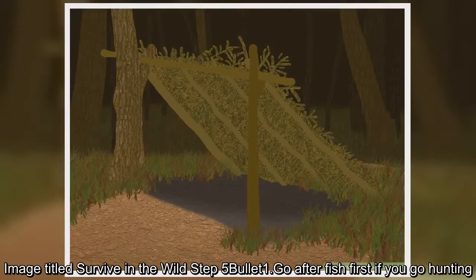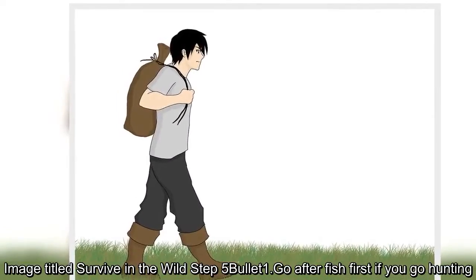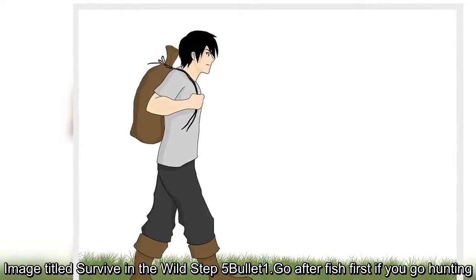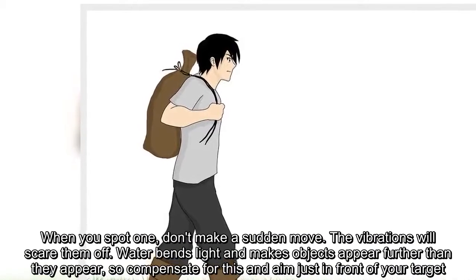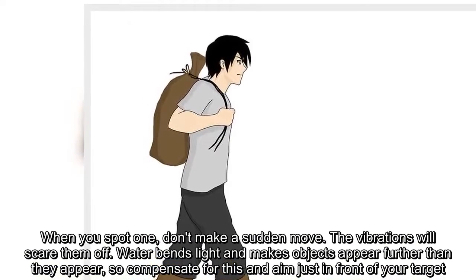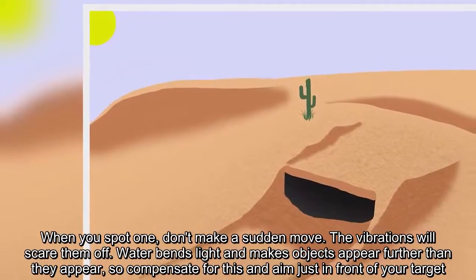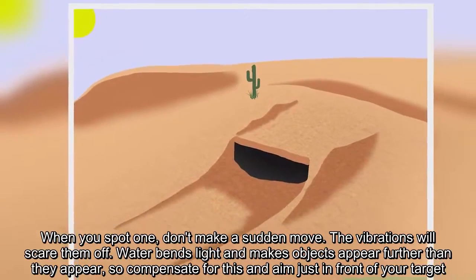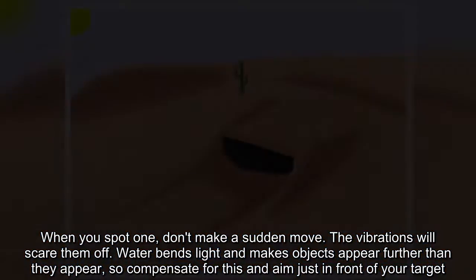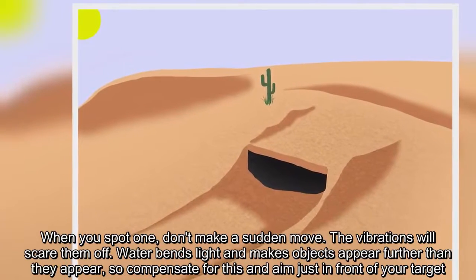Go after fish first, if you go hunting. When you spot one, don't make a sudden move. The vibrations will scare them off. Water bends light and makes objects appear further than they are, so compensate for this and aim just in front of your target. Practice makes perfect.